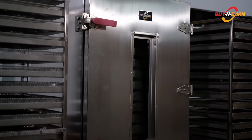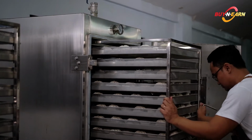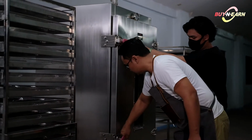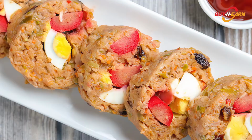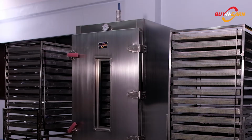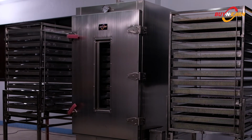It's easy to use. Pihitin mo lang ang handles para buksan, ilagay ang food products to be steamed sa loob ng mga drawer, at isara ito ulit. This can be used to prepare various foods with steam heat, tulad ng frozen siomai, embutido, kakanin, leche flan, o kaya pichi. Pwede rin itong magamit for cooking rice or steaming fish and veggies and many more.